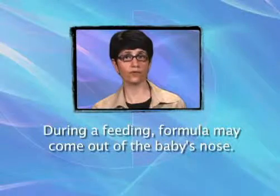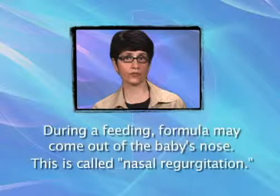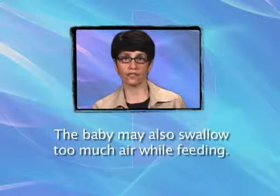During a feeding, formula may come out of the baby's nose. This is called nasal regurgitation. The baby may also swallow too much air while feeding. The feeding goal is to help the baby get the right amount of milk in the right amount of time and avoid taking in too much air. Here are some simple guidelines.